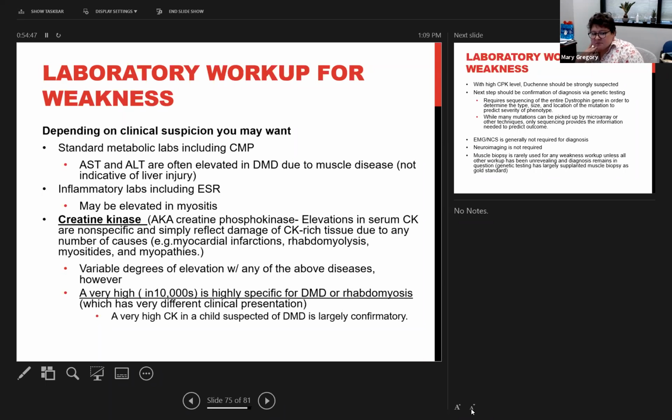With Duchenne muscular dystrophy, your creatine phosphokinase levels are going to be in the tens of thousands. So there's nothing at all subtle about this result. Repeat it because there can always be lab errors. But if you're dealing with tens of thousands, one of two things is going on. You either have Duchenne muscular dystrophy or you have rhabdomyolysis. Unless the kid has had a crush injury or something like that, typically they're very different presentations.